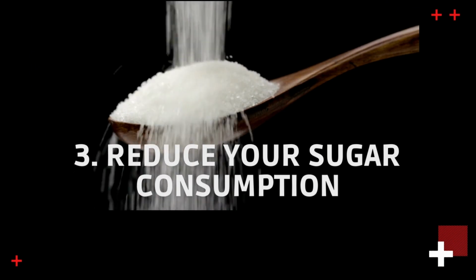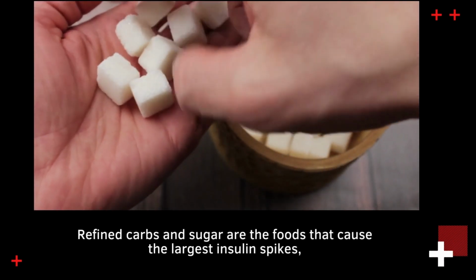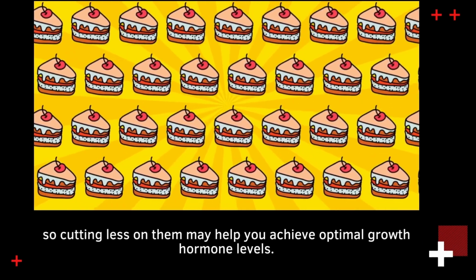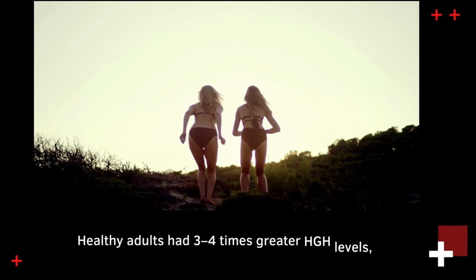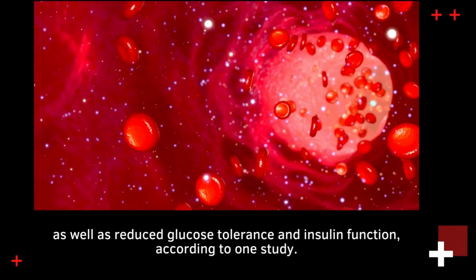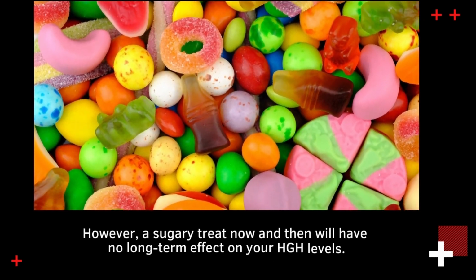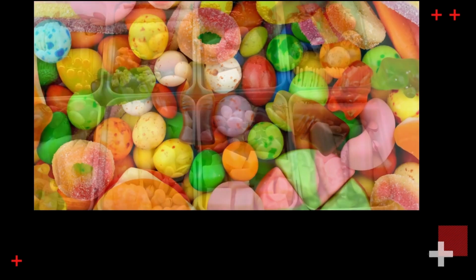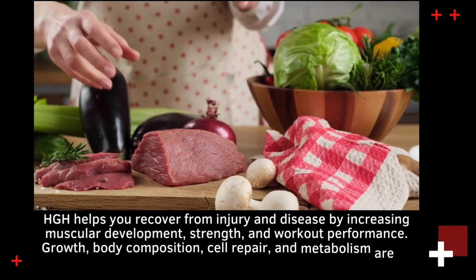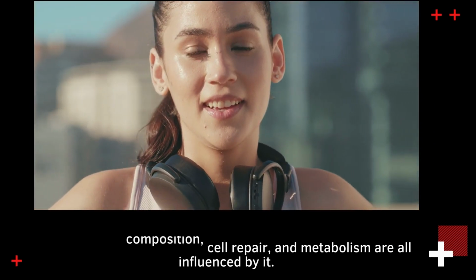3. Reduce your sugar consumption. Refined carbs and sugar are the foods that cause the largest insulin spikes, so cutting less on them may help you achieve optimal growth hormone levels. Healthy adults had 3 to 4 times greater HGH levels, as well as reduced glucose tolerance and insulin function, according to one study. However, a sugary treat now and then will have no long-term effect on your HGH levels. Aim for a well-balanced diet because what you eat has a significant impact on your health, hormones, and body composition.